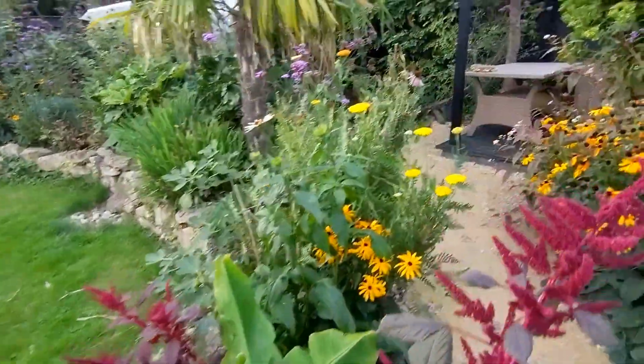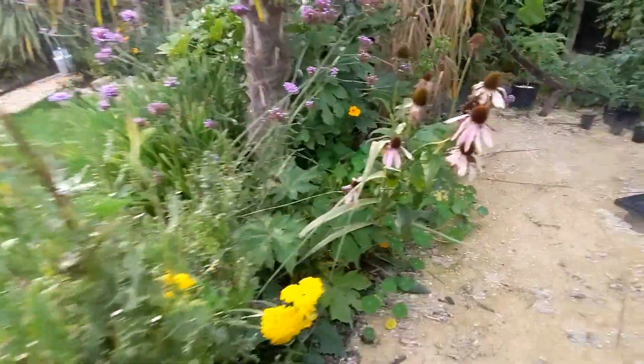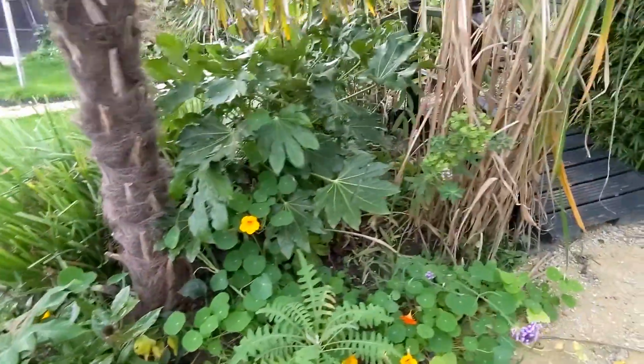I'm going to move around in this part of the border here. I'm going to pass the Achillea. I'm going to pass the echinacea that are kind of not looking too great, but I will be collecting the seed on this part here.